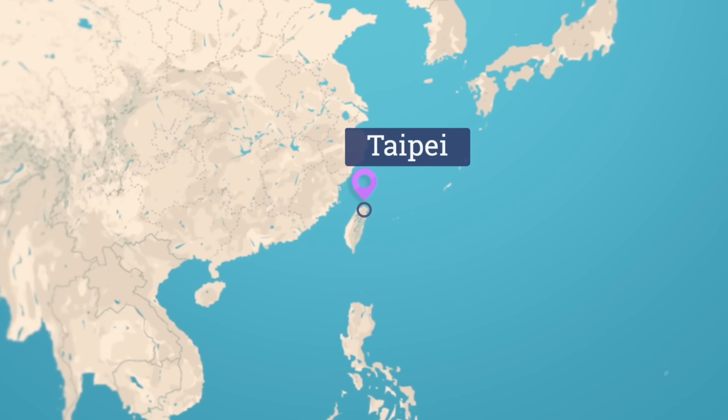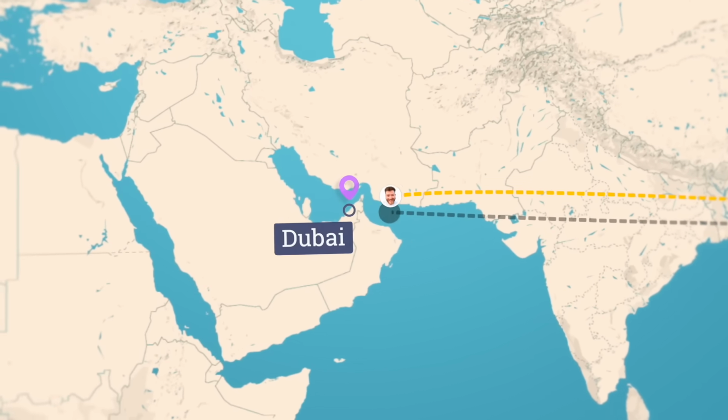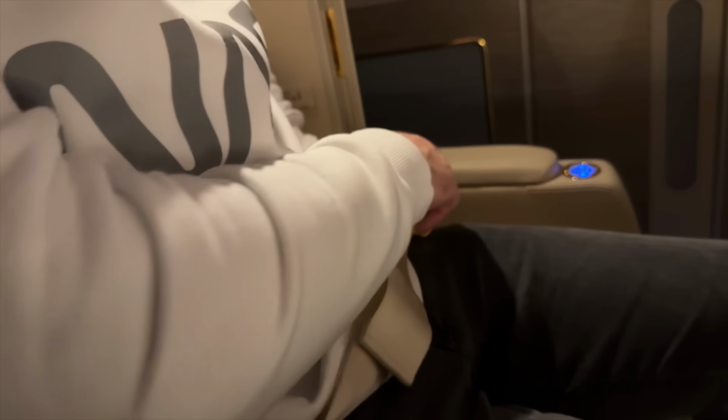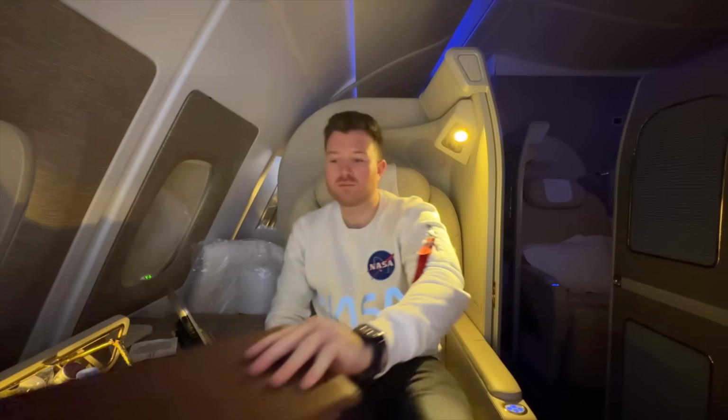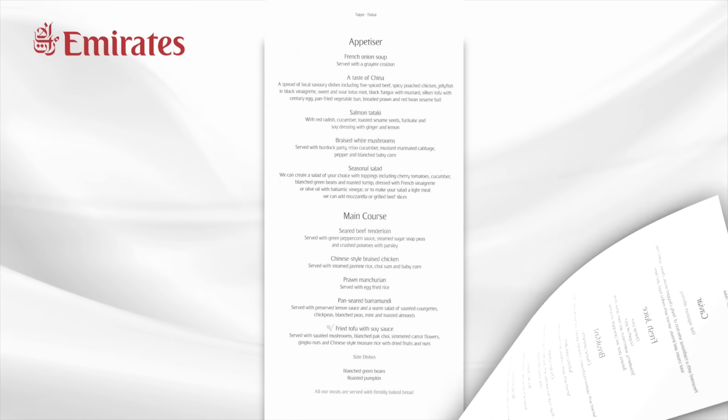So what's the plan? We'll fly some 4,000 miles over the next 10 hours, all the way to Dubai in the United Arab Emirates. It's not long before we reach our cruising altitude of 35,000 feet. So let's get dinner underway, given it's nearly midnight. Emirates have a pretty extensive menu in first class, ranging from breakfast to a full 3-course meal.